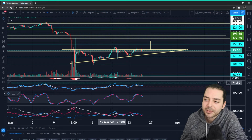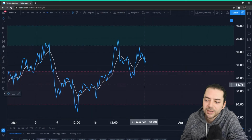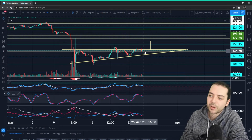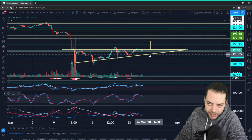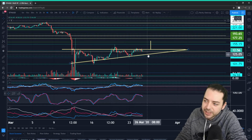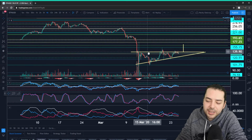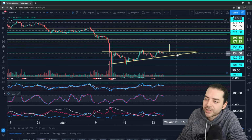What does that kind of add up to? Well, that means that you're giving the oscillators a chance to breathe a little bit and reset slightly, towards this middle area, and that can be good. But we're still within this, and while we're within it, and while there's plenty of room to the right, I have to say that I've got to look down again to 126 potentially as being an area, should this 236 Fibonacci not hold at 132. 132.95 is where that's drawn in on this chart.